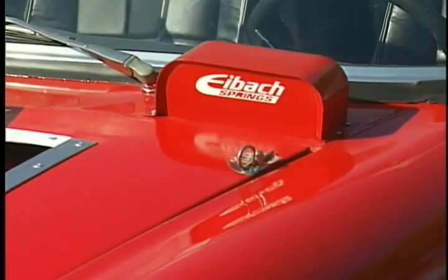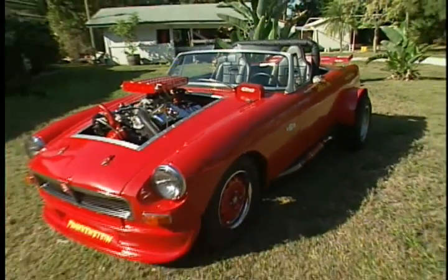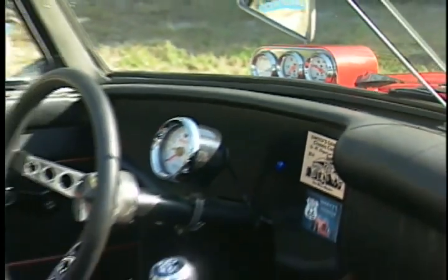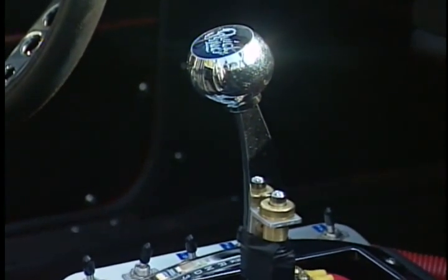How about this up here? I built the gauge cluster. Okay. So you fabricated all this. Yes, sir. That's so you can keep an eye on all the vitals, the statistics for the engine as it's running. I've completely gutted the dashboard and the wiring. What do we got down here for a shifter? It's a B&M slap shifter.